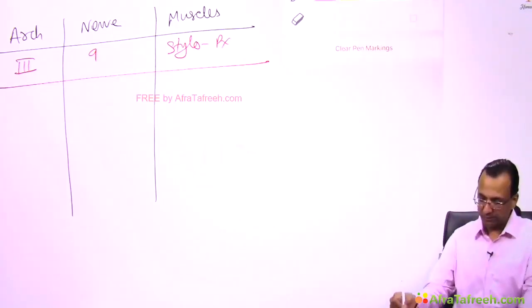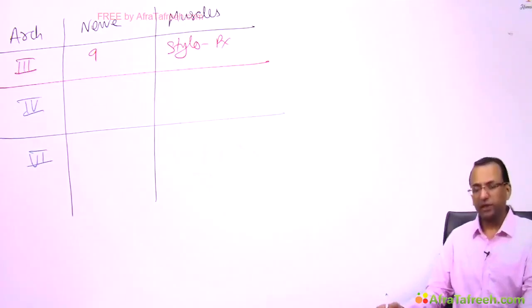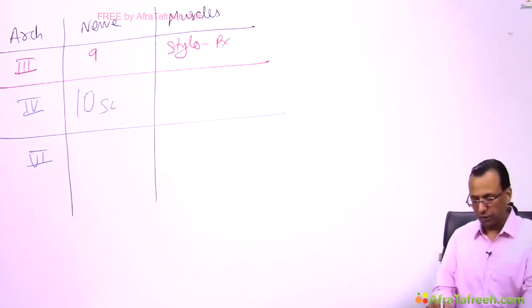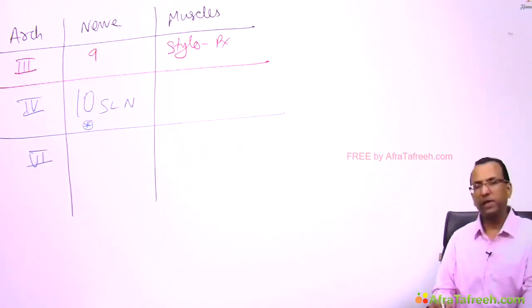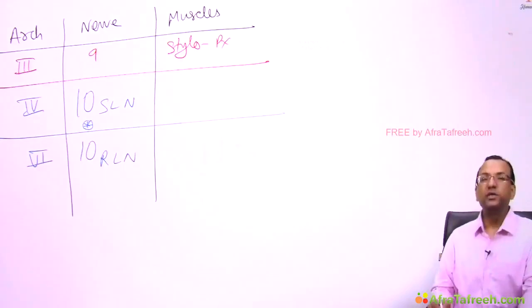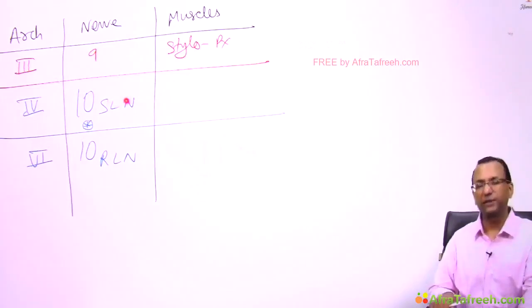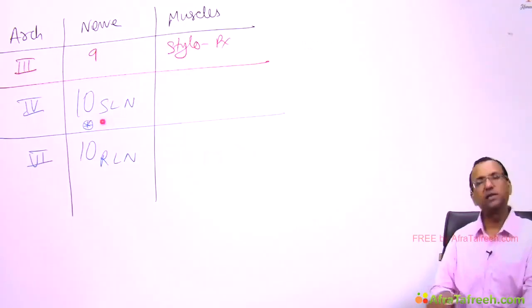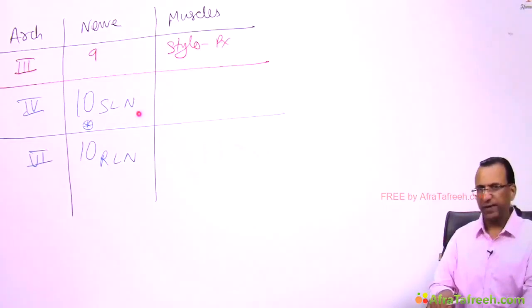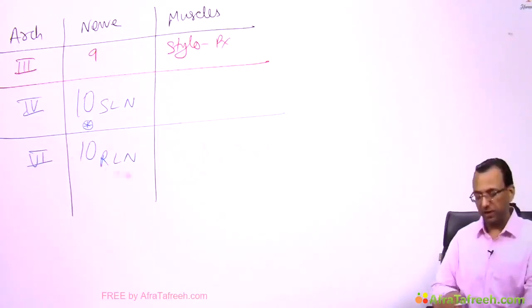Then what about arch number 4 and 6? As we are talking about arch number 4 and 6, let us discuss the branches of vagus here. Which branch? Superior laryngeal nerve, and a few more branches will be there. But one of them is the superior laryngeal nerve, branch of vagus for the 4th arch. And what about the 6th arch? It is a branch of vagus called the recurrent laryngeal nerve. So for the 4th arch, the nerve is a branch of vagus, the superior laryngeal nerve, and a few more branches of vagus. Which branches of vagus? That we don't need to know names. Just tell some branches are there. They don't have names? No, they don't have names. Okay. What about the 6th arch nerve? It is the recurrent laryngeal nerve.